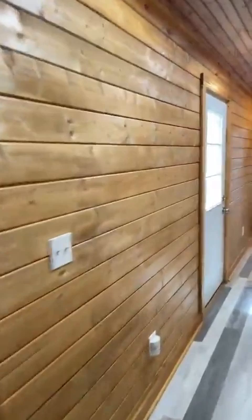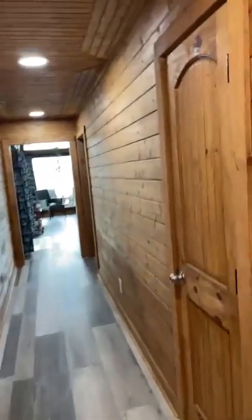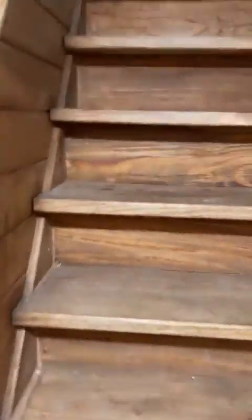I'll be huffing and puffing, but we're gonna go upstairs and take a look at the crow's nest, or I call it a kid's room. It'd be perfect for that. Go up the steps. It's the only carpet in the house is up here. They got these cool little hook things for hanging clothes and stuff. That's the driveway coming in.